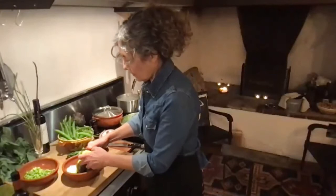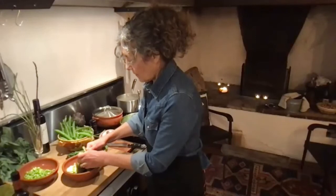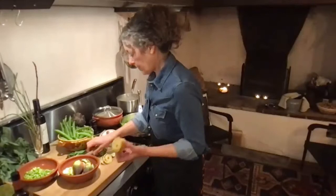So I'm just going to barely cook them. I've taken off the outer layer of the hard leaves of the artichoke, and I've just pared it down to the light green, light purple leaves. So this is all edible raw. I've pared off all the dark green around the bottom so that it's literally just the heart.